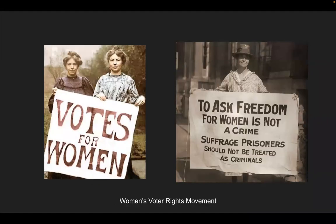Women's voters' rights movement, the suffrage movement, was also very big. Women were being jailed for showing up to voter polls, and it was understood that American citizens primarily focused on men being able to vote, and so there was acts added in order for women to be able to vote. Then later, men of color as well as women of color.